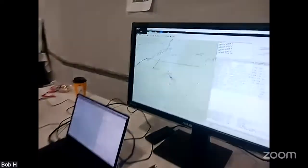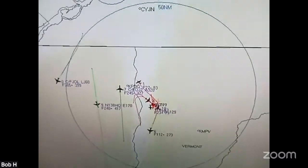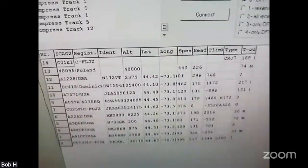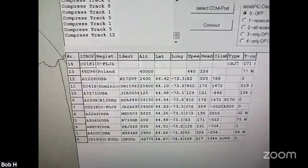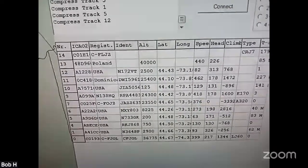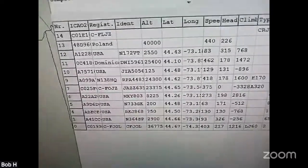Apparently you have to show it your fingerprint every few minutes or it goes to sleep. But there's Burlington. Yes, this is the program called ADSB Scope. And those are the airplanes, and that's the list of airplanes. So here's N172VT. I think that's from the Flying Club. I may have flown that aircraft before. And it's at 2,400 feet.